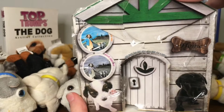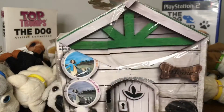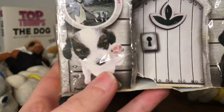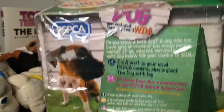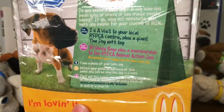Look how cute this is. It's a dog kennel. This is when McDonald's toys were actually good. Look at this. It shows you what a dog sees and what we see. Look how good these McDonald's boxes used to be. Look at all the imagery and the detail and the print, and this is exciting. Look, my Happy Meal, my hero, oh gosh, the Dog ARTLIST collection.